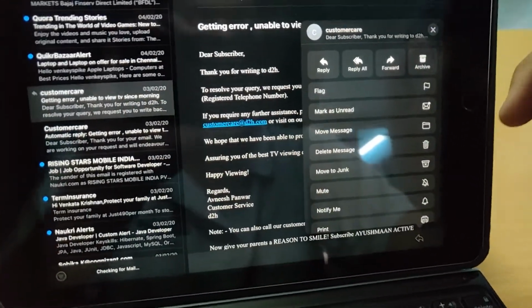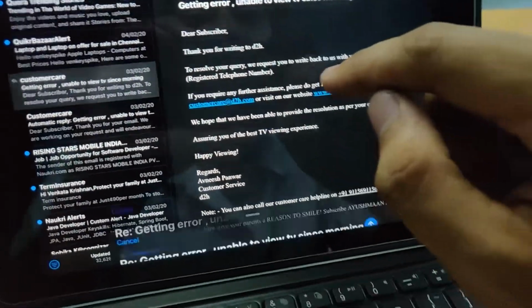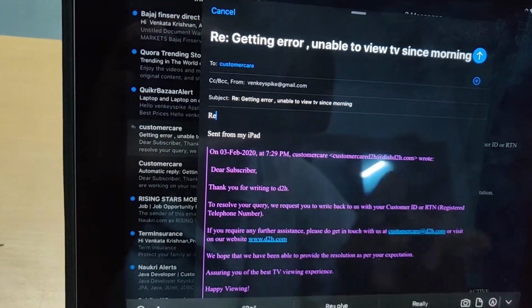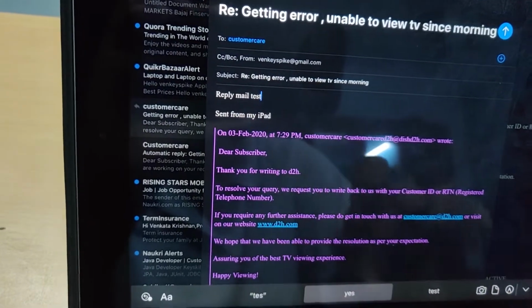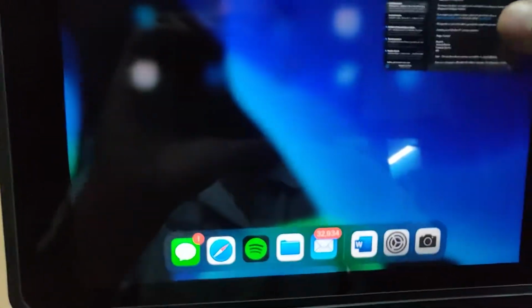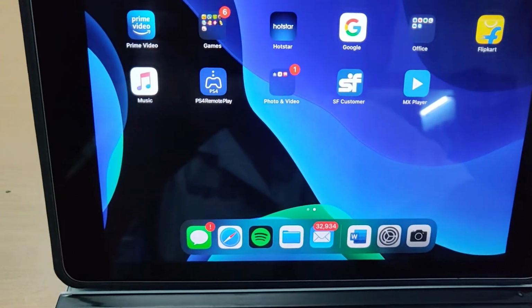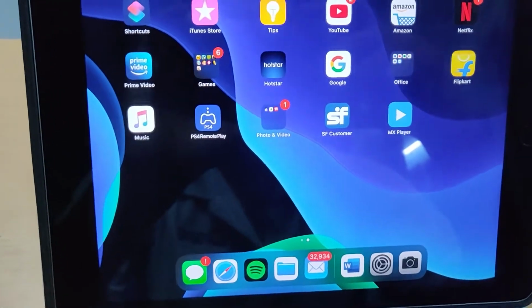We could also reply to mails using this keyboard on the iPad. We'll just select a mail and type a reply. This has opened up now, and I'm just typing some text. I've done this and now I've sent this mail. As you can see, this iPad is a viable replacement for a personal computer and is able to handle dual core tasks and multitasking very well, even better than what a personal computer should.